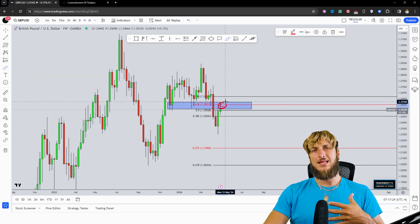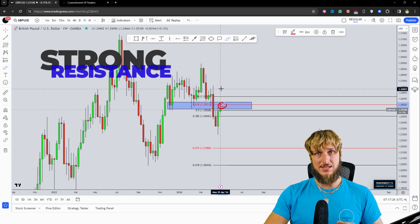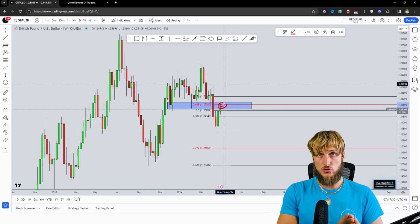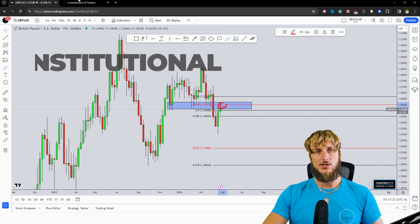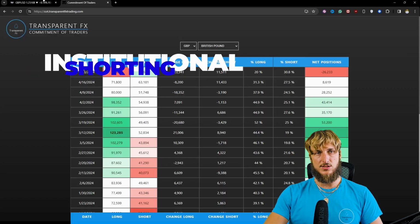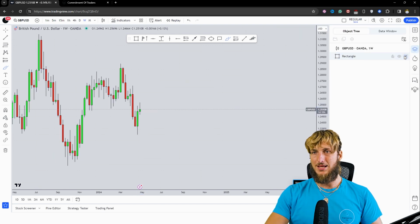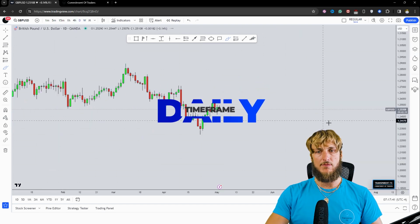And what we know is that inside of a confluence of resistance area, there is good probability of seeing institutional shorting. And we will be speaking about institutional shorting in just a few minutes when we move to the commitment of traders. For now, let's drop down on the daily time frame and see what we have from a daily perspective.